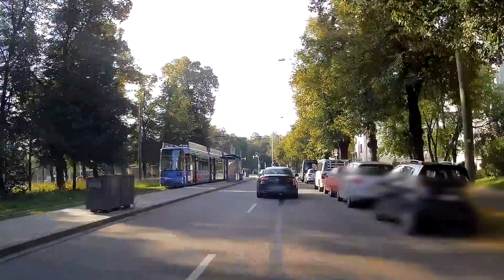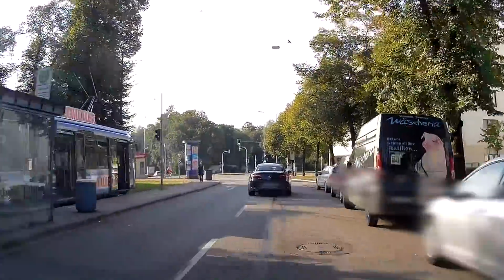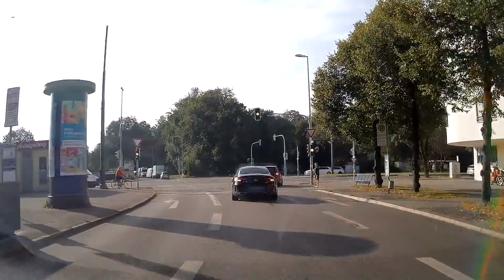Let's start with the basics. When the amber light shows, we should stop and wait at the stop line.